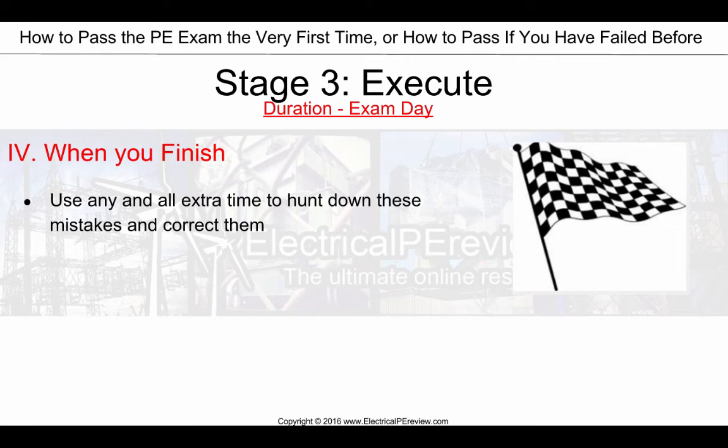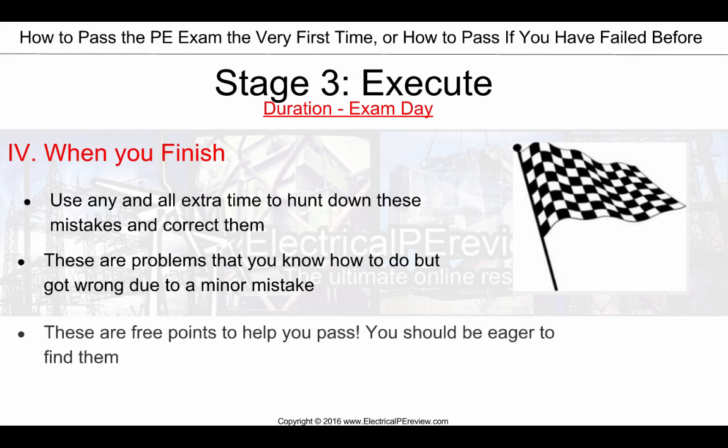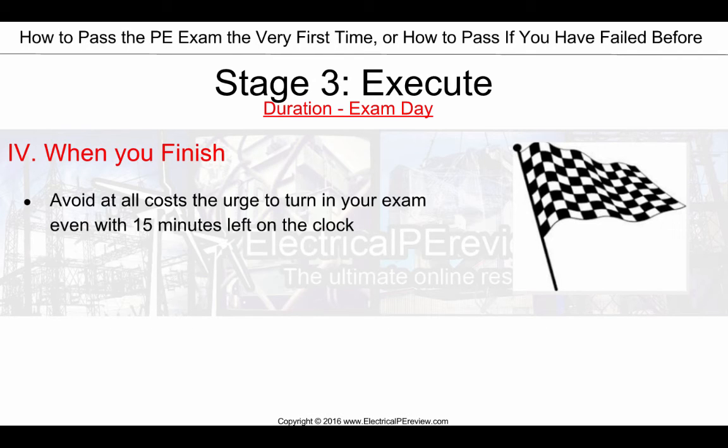So I want you to use any and all extra time to hunt these down and correct them. You should be excited about this because these are problems that you know how to do, but you got wrong just due to a minor mistake, a minor mishap, right? You had the problem right, but unfortunately you multiplied and you should have divided, or you multiplied by -1 when it should have been +1. So it's stuff you know. These are free points to help you pass. Go after them, find them, make it your goal to hunt them down and fix them. It could definitely mean the difference between passing and failing.